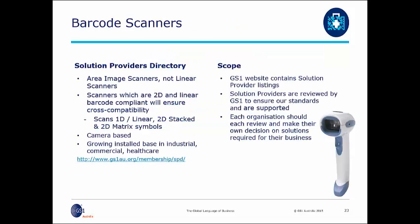Barcode scanners: yes, they need to be capable of scanning 2D barcodes. Some manufacturers may already have those in place. Traditionally, linear scanners have been in place. If you do need to review and invest in new scanners, then GS1 does have a solution providers directory. These are organizations that provide these services that have been reviewed by GS1 to ensure that they can meet and apply our standards within their technologies. That directory is on our website, the link you'll see bottom left there. We will leave it for organizations to review those solution providers independently. We won't give you a preference of one or the other.